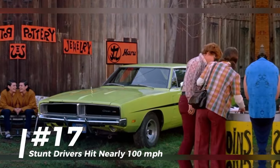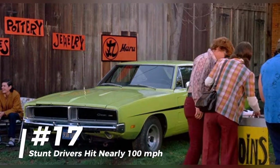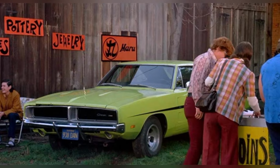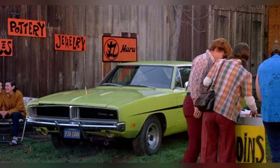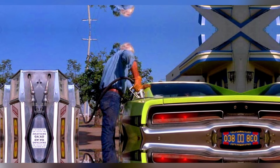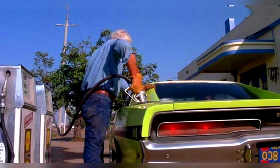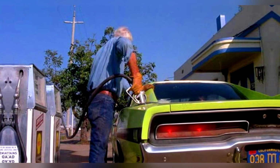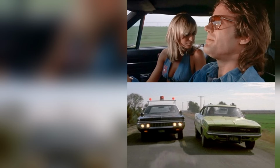This realism pushed the stunt team and the car toward the edge. Fact 17. The stunt drivers reached speeds close to 100 mph, 160 km/h, during filming. It wasn't for show. Some scenes required maintaining those speeds for long stretches to keep continuity. Shooting on actual highways meant there was no controlled racetrack environment. One mistake could send the Charger into the ditch, or worse. And if that wasn't enough, the crew designed one particular moment to be cinematic, dangerous, and unforgettable.